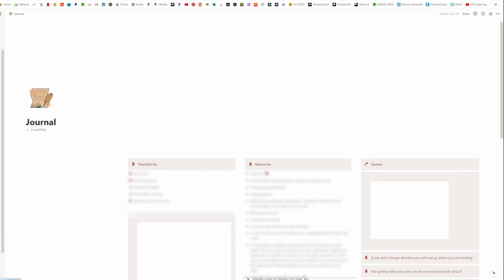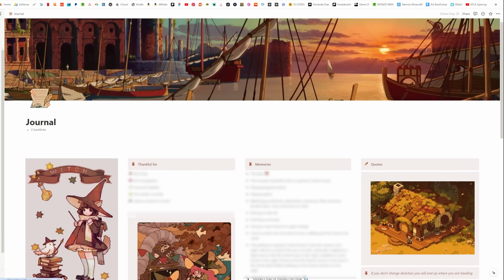Then I have my journal. I will blur this page because that's very, very personal, but it's more like a mental health page where when I'm having a really bad day, I just come here and read my most important memories and some nice quotes that inspire me and things that I'm thankful for.